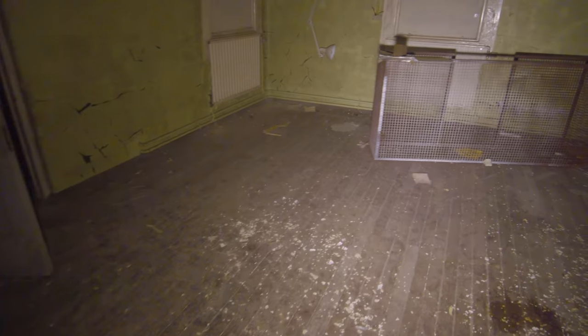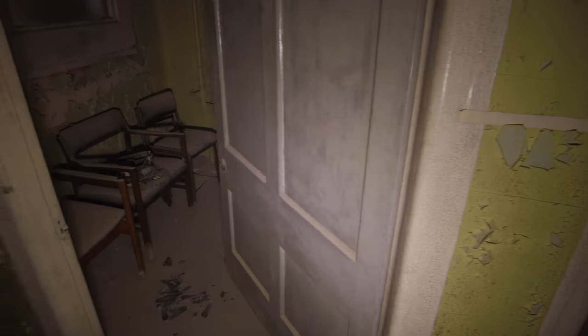Wow. This is an old military hospital. You don't get much older military than this. This is just a toilet and a waiting room. Wow.